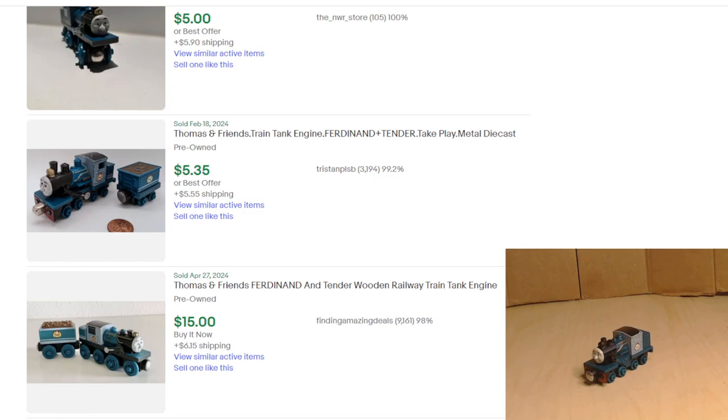Condition is totally normal for a train. I will put that it's played in condition, or played with condition, which is really your blanket coverage on toys. Nobody abused it. It's not broken, but obviously nobody put this in a curio cabinet and didn't touch it for 10 years. It was given to a child who used it until they did not want to use it anymore.